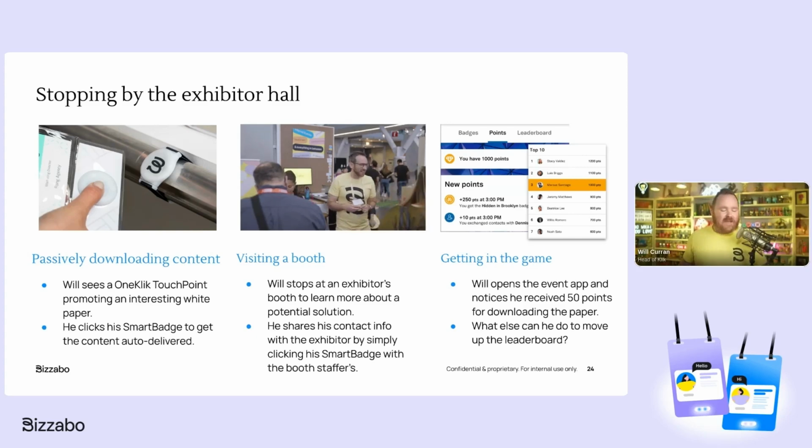So first of all, let's say, for example, I don't want to necessarily talk to a salesperson. I can go up and click my badge to what's called a touch point, which allows me to download a one pager or a white paper and allows me to automatically get that information delivered into my timeline. And this is more in line with how me as a consumer, I want to buy things. I don't necessarily always want to talk to a salesperson. Sometimes I want to research a little bit on my own.